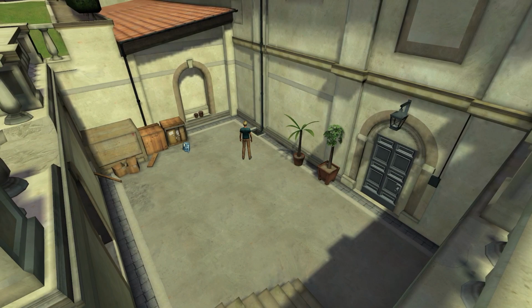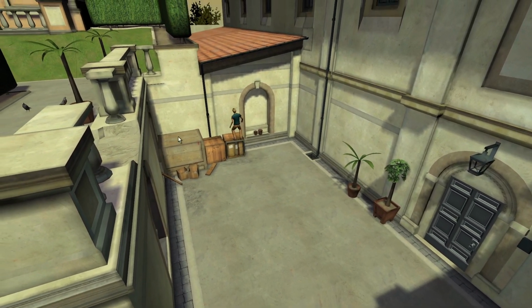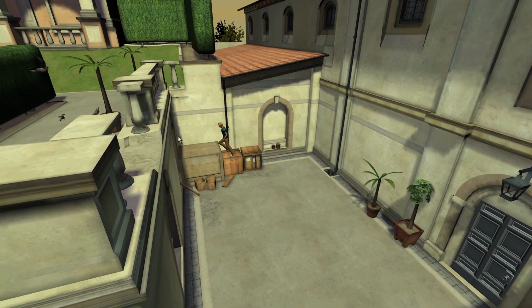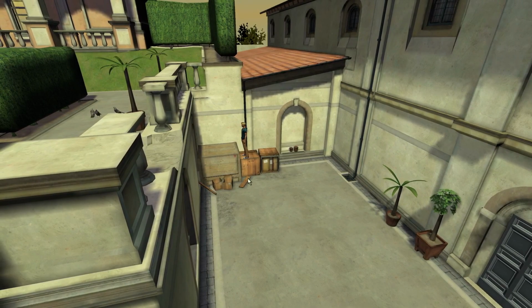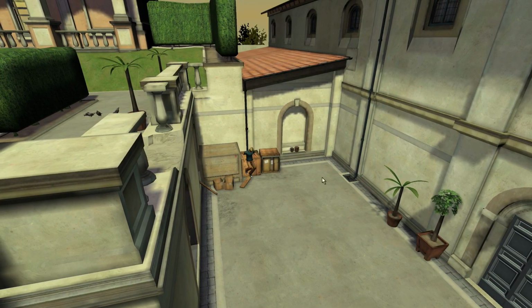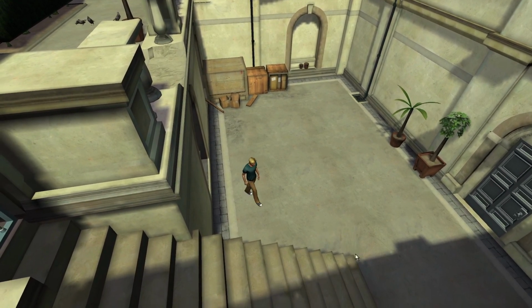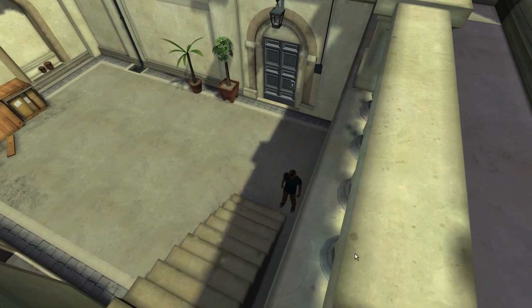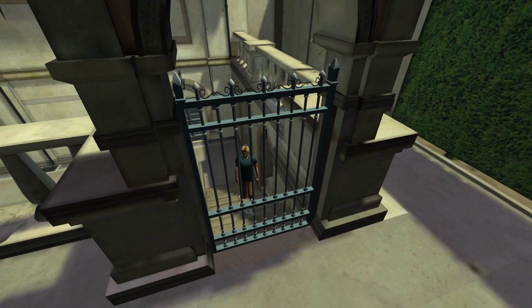Okay. Oh no. Don't tell me. It's not, is it? Oh, no, it's not. It's fine. I was going to say it's a box pushing puzzle, but it's not. Can we? Come on. I just want to come and see if there's anything over here. Okay, so we can stand on those crates. Oh, I see. This is locked.